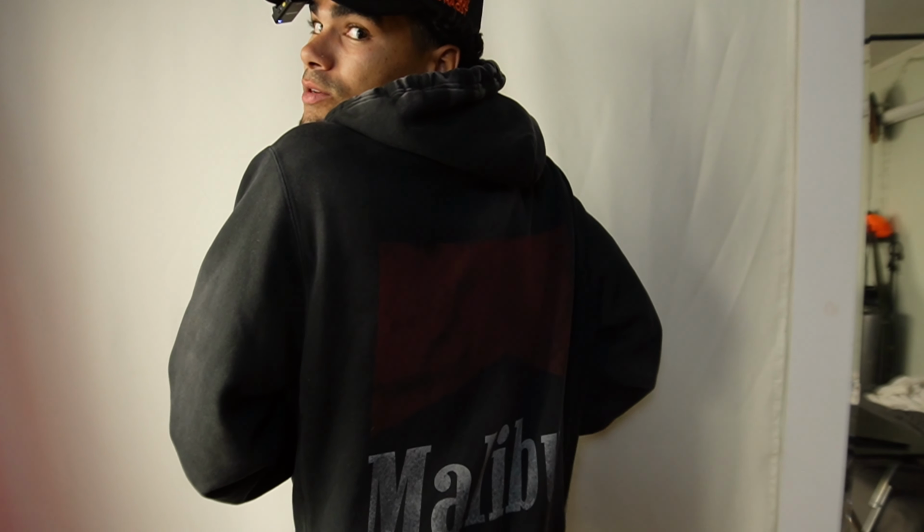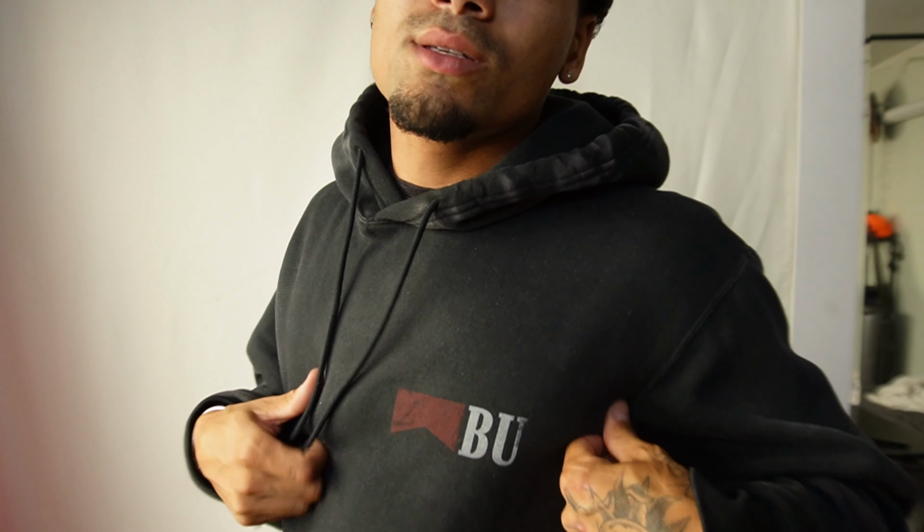I might customize it a little bit. I might take some sandpaper and rub the edges and just see what that's like. Until then, I'm not doing anything with the hoodie. It has some nice durable strings. You know what I'm saying? So you could add up, cinch it up. And of course, you got the Malibu look on the back and the front says boo, because, you know, Malibu's most wanted right here, baby.